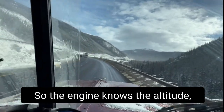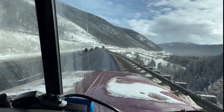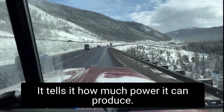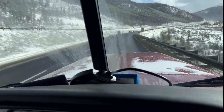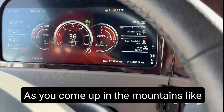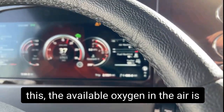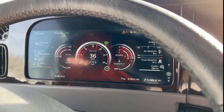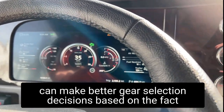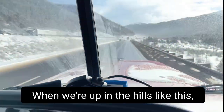So the engine knows the altitude. Yep. It tells the transmission, shares that information. The engine's constantly talking with the transmission. It tells it how much power it can produce. When we're at sea level, it can produce more power because the air density is greater. As you come up in the mountains like this, the available oxygen in the air is less, so it can produce less power. So it tells the transmission that, and then the transmission can make better gear selection decisions based on the fact that it knows that the engine has less power when we're up in the hills like this.